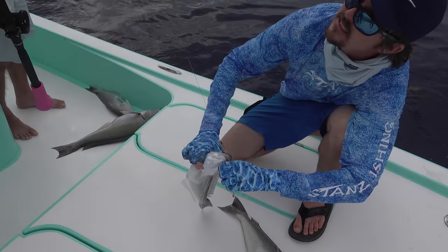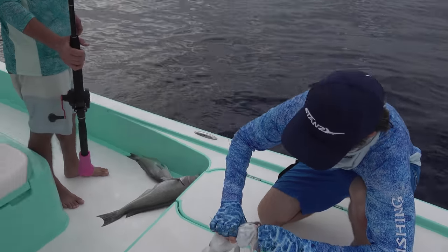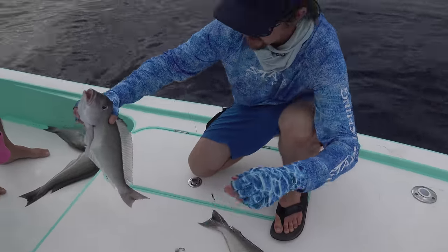Is Sonny going to like these? Oh, yeah. So Linda's parents were just here, and Rob caught like four dolphin in 14 days. But we're going to send him home with some fish.